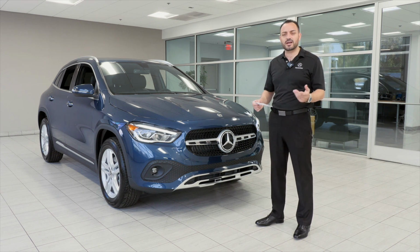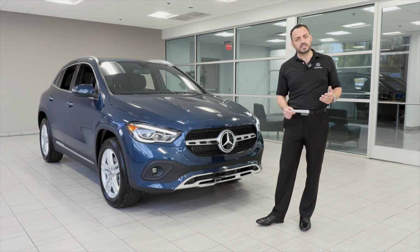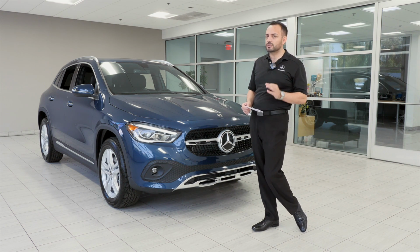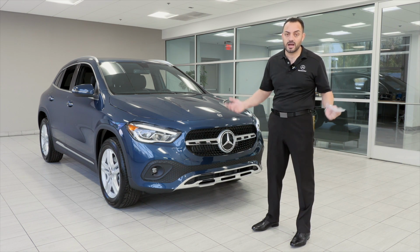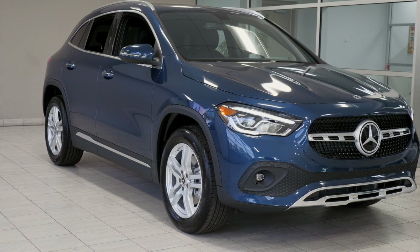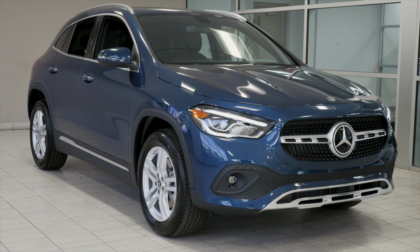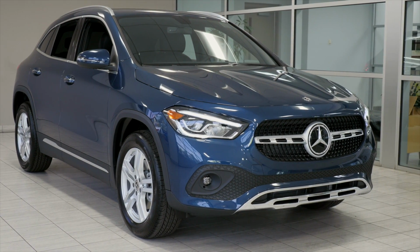One last thing I wanted to kind of mention to you. So, the lease on this 2021 GLA, it's $409 a month, okay, with $3,200 due at signing for 36 months at 10,000 miles a year. All that technology and everything for $409 a month. I mean, you guys just know yourself, it's a lot to offer. It's more for your buck.